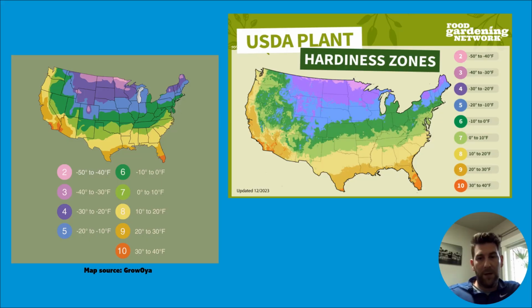Now, here we go. If you're an avid palm grower, you know what you're looking at right here. If you don't know what this is, a hardiness zone basically tells you what kind of plants you can grow in your area. And as the palm community will always admit, they always lie about their zones, but this at least shows you the honest truth about what zone you're in.